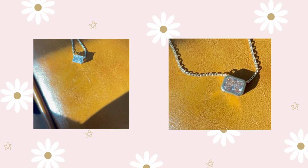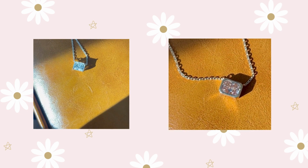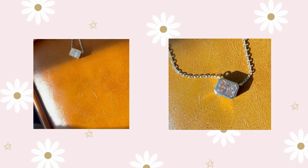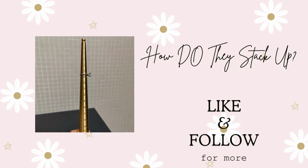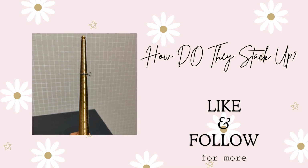But I will tell you, this faces up very, very light too. That stone is a little bit darker, and if you watch my review on that, you'll see how moody that stone can be.